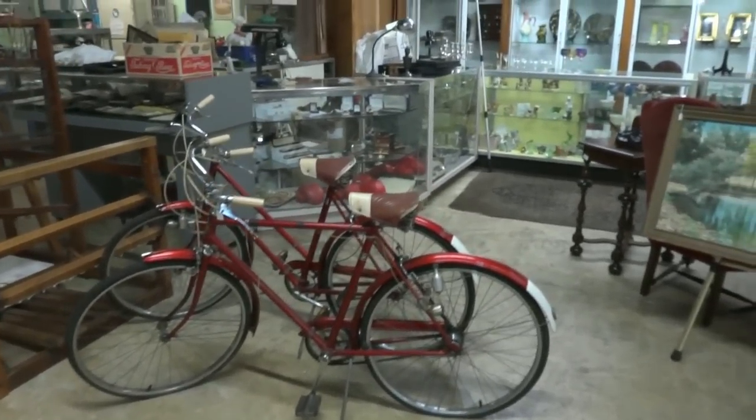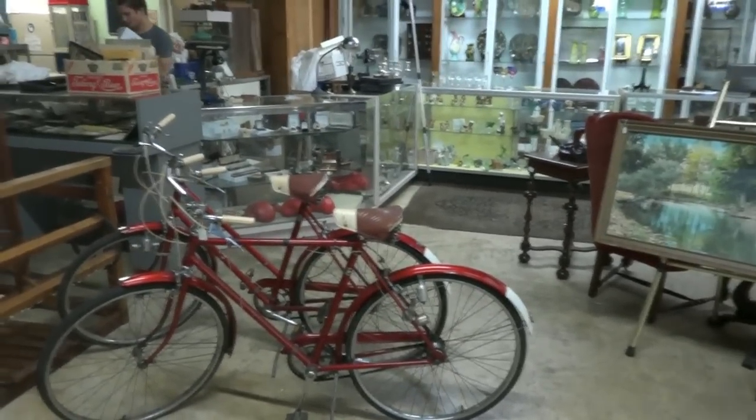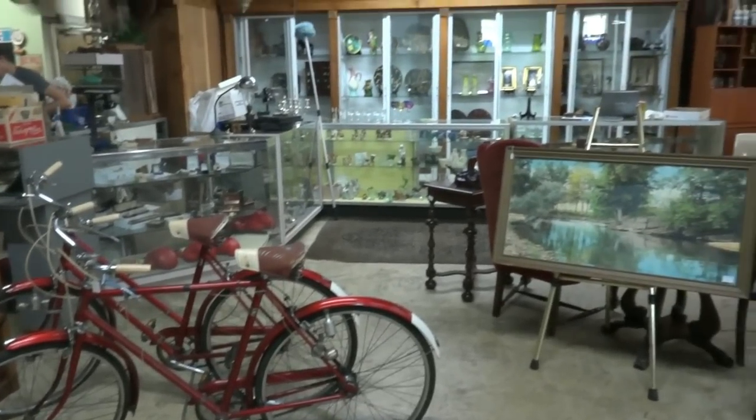Right now I've got poor Mason over here. He's cleaning out one of the cabinets so we can put the coins in. The coins came in at the last minute. Great paper, great advertising, just all kinds of really cool stuff.